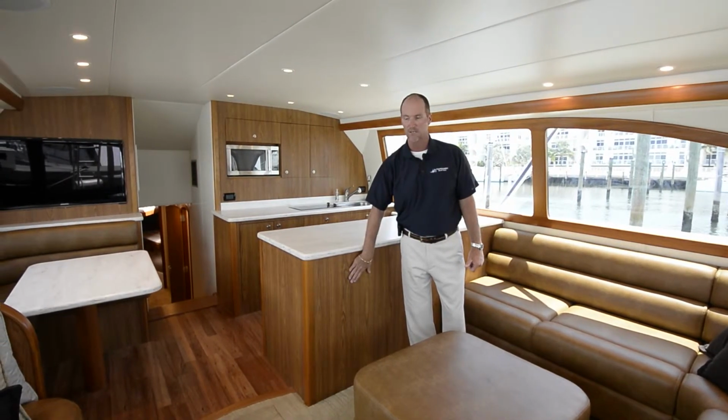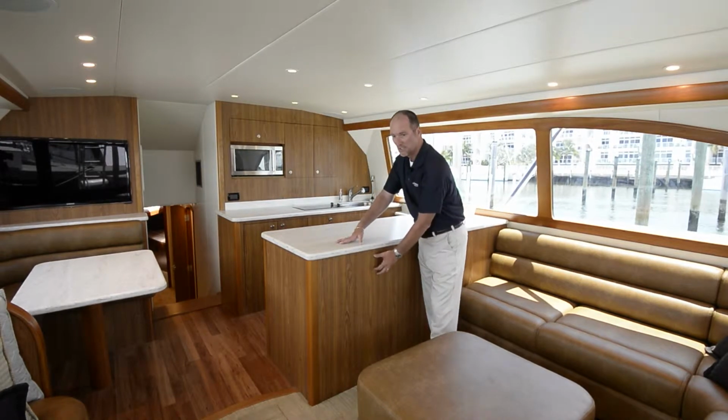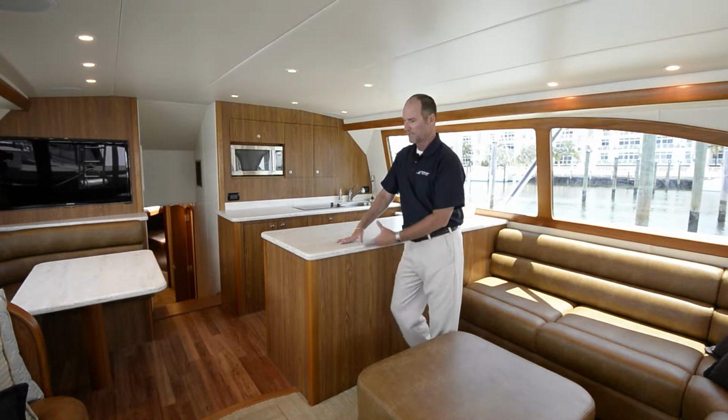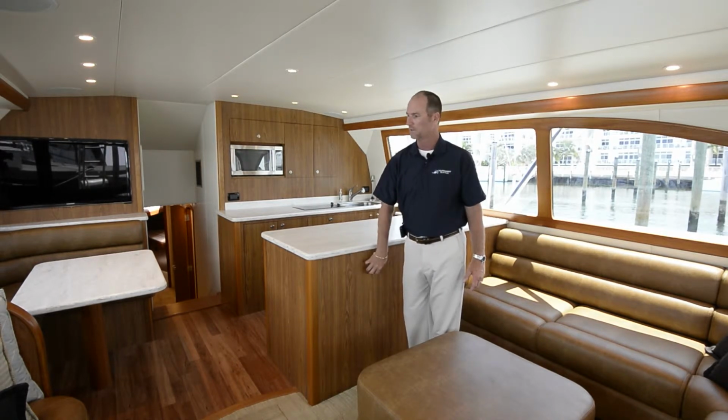As an ex-boat captain, I can tell you a lot of scratches occur on the teak and such. Well, this stuff doesn't scratch at all. The rod butts, rings, buttons on your jeans, anything, a captain can tell you, it's a nightmare.